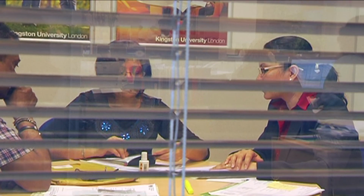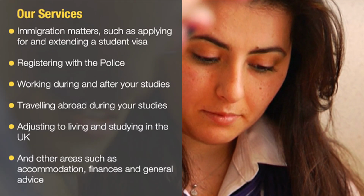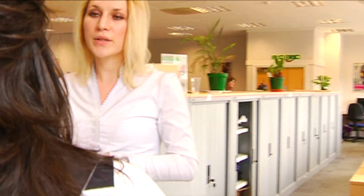Our services include providing information, guidance and advice on immigration matters, such as applying for and extending a student visa, registering with the police when you arrive, working during and after your studies, travelling abroad during your studies, adjusting to living and studying in the UK, and other areas such as accommodation, finances, and general advice. Our team of friendly international student advisors are authorised and qualified to provide advice and information on a variety of issues. If we're unable to help with a particular matter, we'll know who to refer you to.